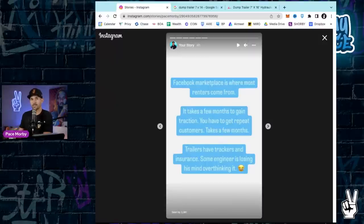It's landscapers that have maybe just started in their business. It's construction people. It's demo crews. It's all sorts of stuff. These dump trailers are multi-purpose. In fact, somebody rented it yesterday that was just moving their house, just a regular consumer.